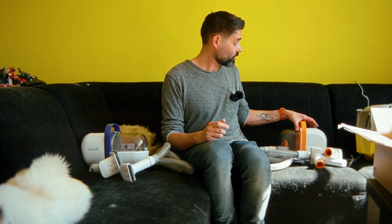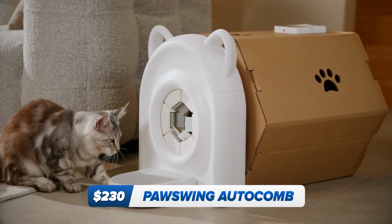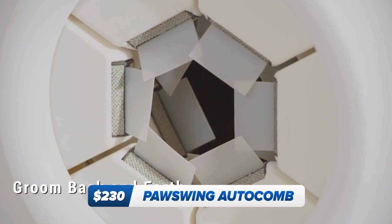Although my cats didn't really like the loudest fan, so I ended up not using that. But they seem fine with the quieter settings, so that's all good here. So I really recommend this if you're grooming a lot. Then, if you want to go even crazier, there's something distinctly different.